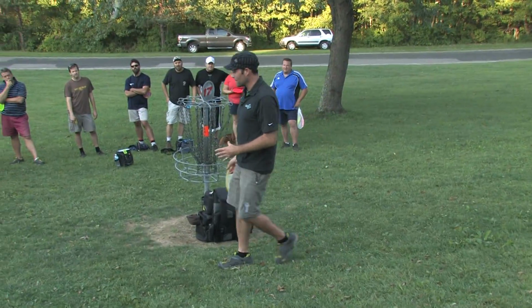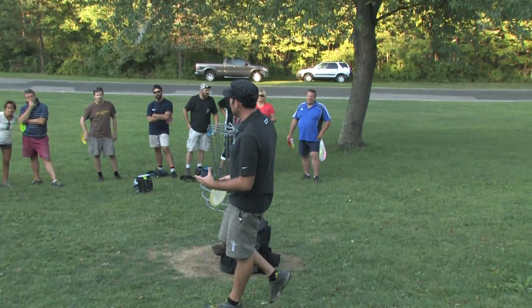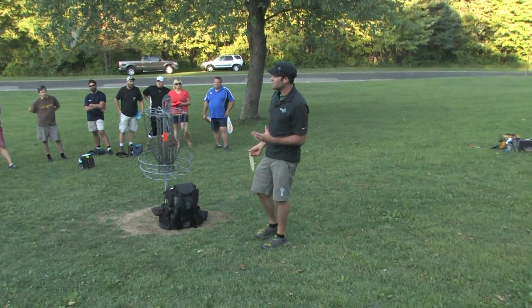So let's talk about the line of the throw. This is really the key to becoming a good, consistent driver.